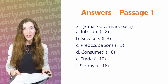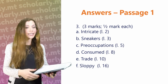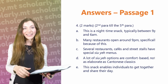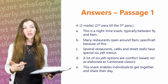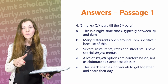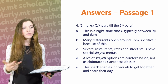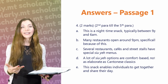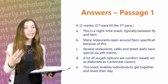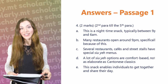For the 4th question, we had to mention 4 facts about suya. And these were, it's a nighttime snack consumed between 9 p.m. and 6 a.m. Many restaurants, street stalls and cafes have special menus for this. A lot of suya options are comfort-based, not very elaborate like the Cantonese classics. And these snacks enable individuals to get together and share their day. So it's a way for them to interact.